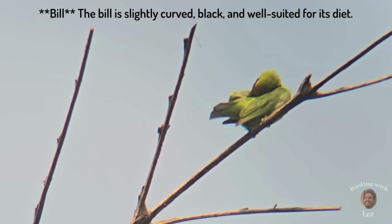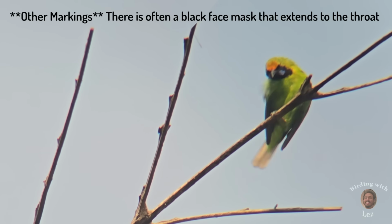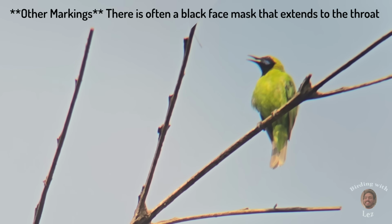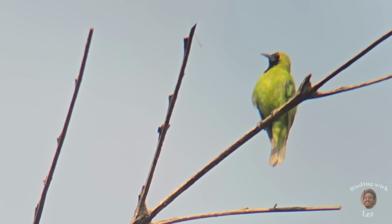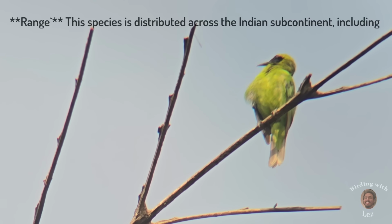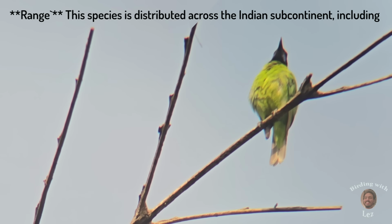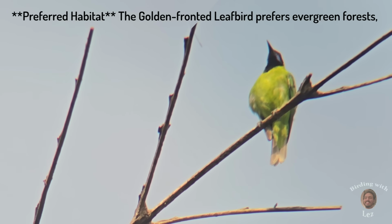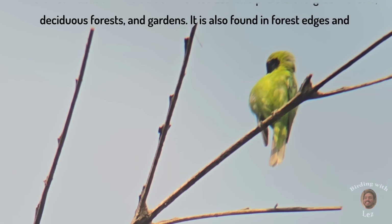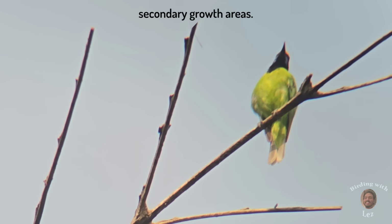Bill. The bill is slightly curved, black and well suited for its diet. Other markings. There is often a black face mask that extends to the throat in males, while females typically have less pronounced facial markings. Range. This species is distributed across the Indian subcontinent, including India, Nepal, Bhutan, Bangladesh, and parts of Thailand and Vietnam. Preferred habitat. The golden-fronted leafbird prefers evergreen forests, deciduous forests, and gardens. It is also found in forest edges and secondary growth areas.